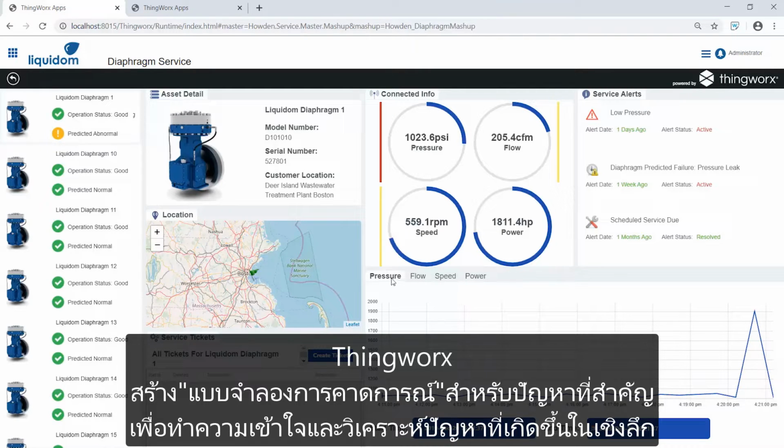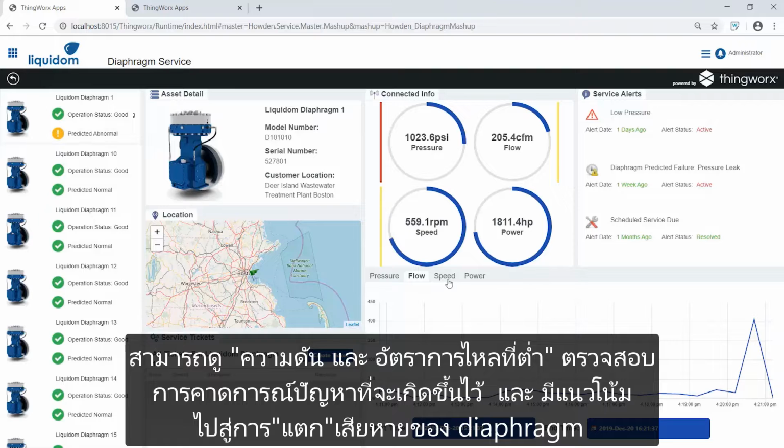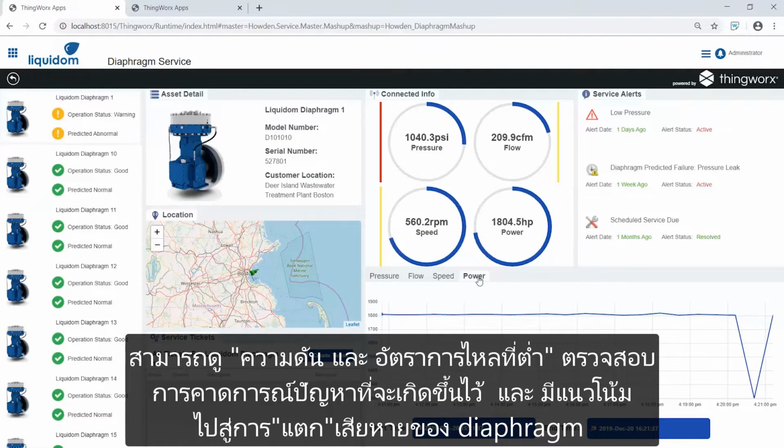most critical problems. To understand and proactively diagnose the potential issue, we can easily review historical data for pressure, flow, speed, and power on this unit. Looking at the low pressure and flow rate, we can investigate the predicted failure and determine that this compressor is trending toward a diaphragm rupture.